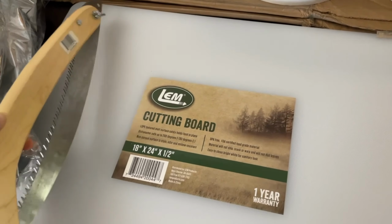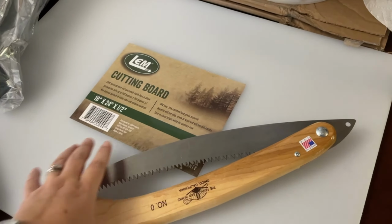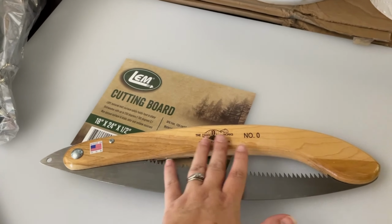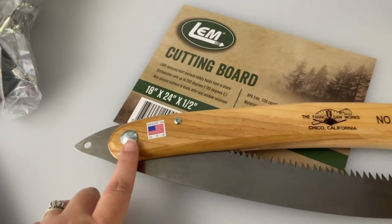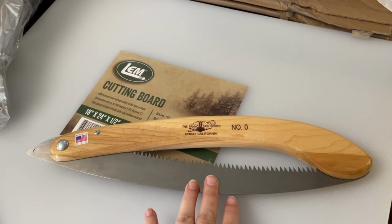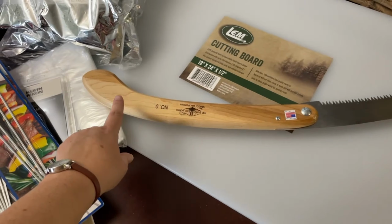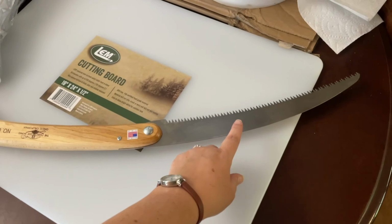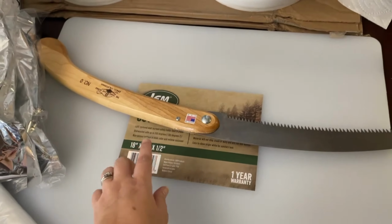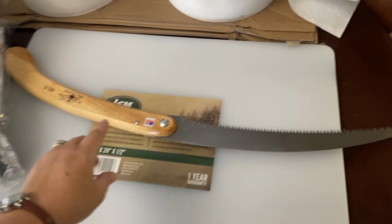And then this is super cool. My husband wanted to get this, and it feels quality. It is made in the USA, so this is not some cheap China, but it's a saw. Let me open it up here. Okay, so this is it. Now it's actually a lot bigger than what my husband was thinking. To give you perspective, this board is 24 inches long, so it's longer than 24 inches when out.